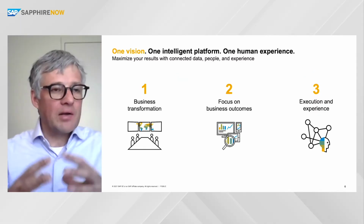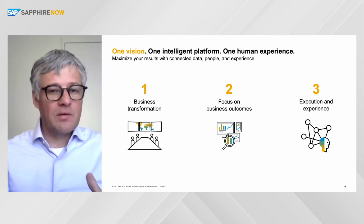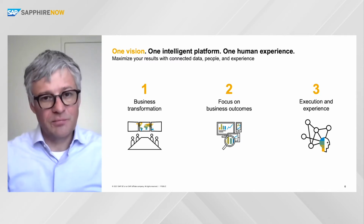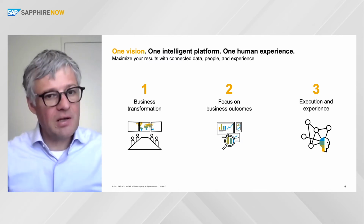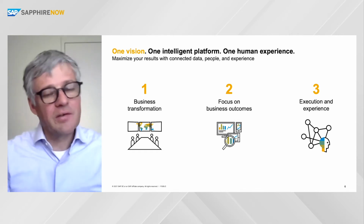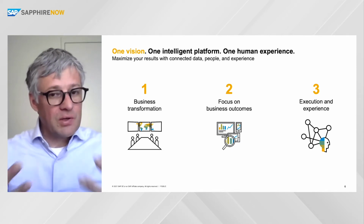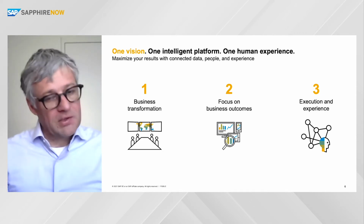We are doing this by driving one vision with our new cloud ERP system. We're doing this by bringing it all together on one intelligent platform, using our business technology platform, not only as the technology layer, but also as the common semantical layer going across all of the processes and all of the applications that we are delivering on top of it. And we are doing it by delivering all of these solutions with one human experience.